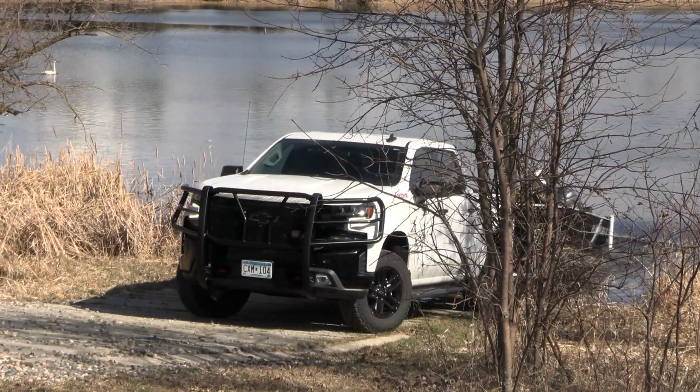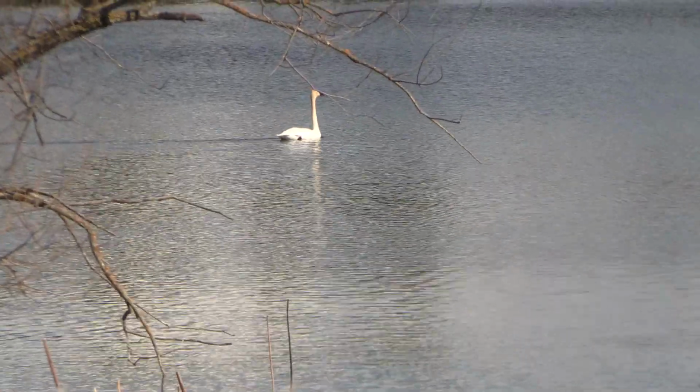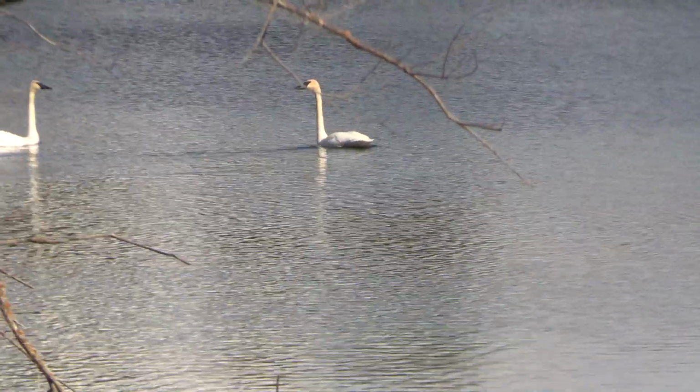No luck catching anything, so we loaded up and headed back and started doing some scouting for turkey hunting the next morning.